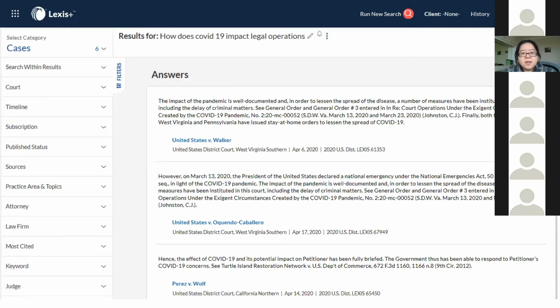For example, COVID is a hot topic nowadays. If I want to know how COVID-19 might impact legal operations, I type the question into one of our products, Lexis Ask. The machine understands my question and will provide the answer I need. And what's great about this feature is that it can integrate responses across multiple content types and resources. It really enables users to get accurate, complete, and comprehensive answers with links to relevant documents.